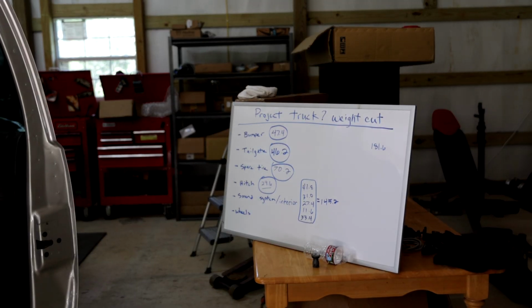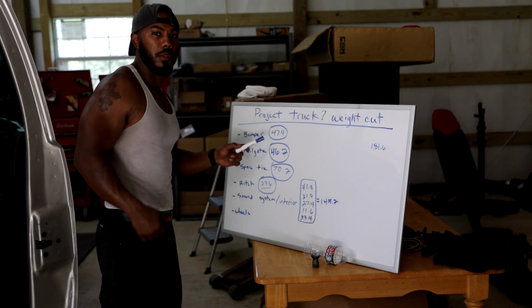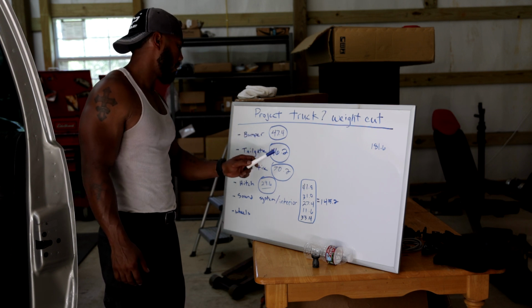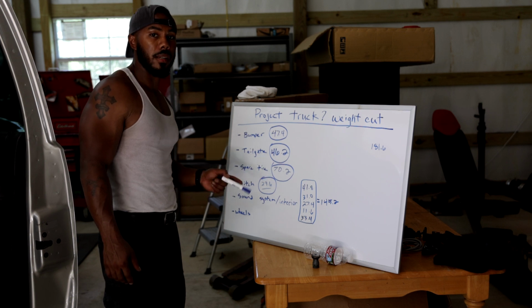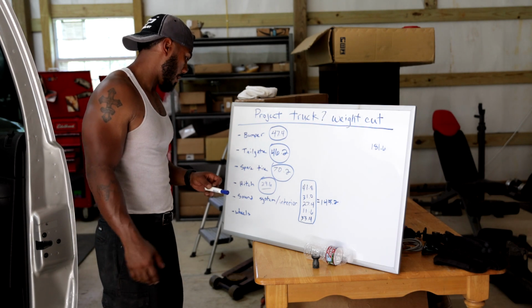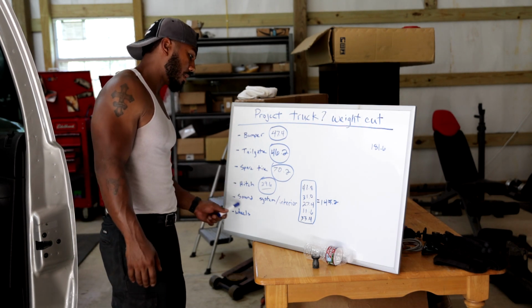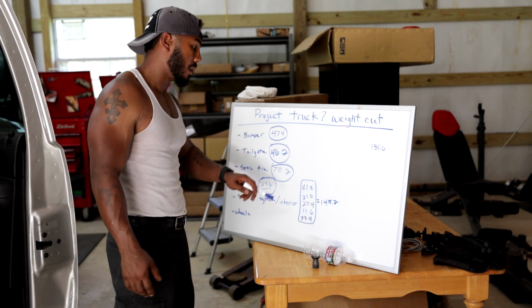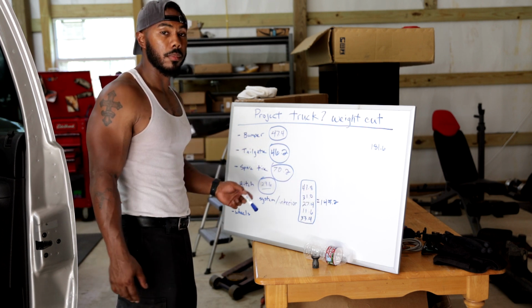All right, so what we got so far. The bumper was about 50 pounds, 47.4. Tailgate, 46.2. Spare tire was 70.2. Now that's the spare tire and the thing that hangs it up. The hitch was 29.6. And the sound system, the seats, all the interior, the tools and all the stuff that I had in there, that added up to 145.2 pounds, which is quite a bit of weight.